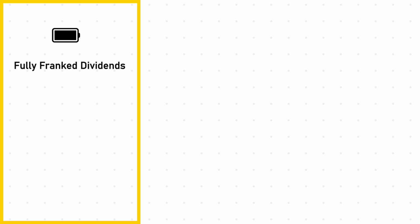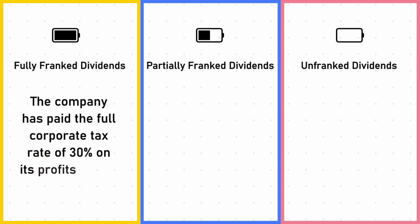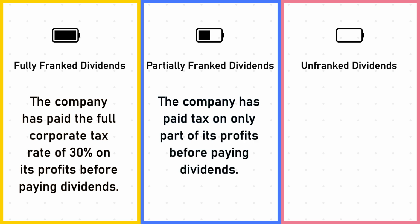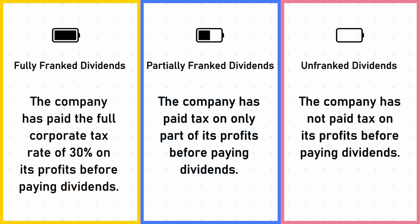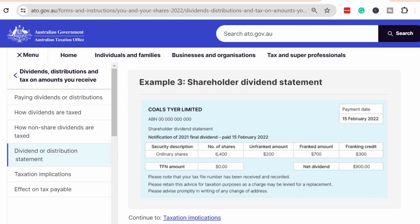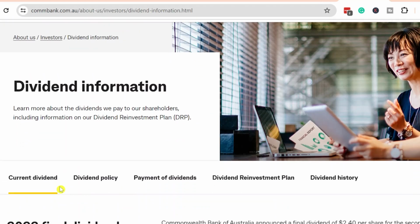Not all companies pay dividends in the same way. There are fully franked, partially franked, and unfranked dividends. Fully franked dividends mean that the company has paid the full corporate tax rate of 30% on its profits. Partially franked dividends are when the company has only paid tax on part of its profits. And unfranked dividends are paid without any tax being paid by the company. To find out what type of dividend you're receiving, check your dividend statements or look up the information on the ASIC website or the company's investor relations page.